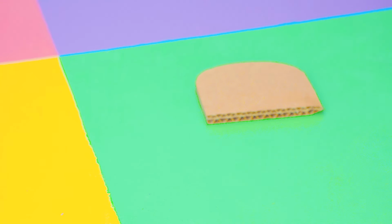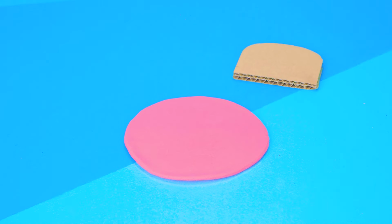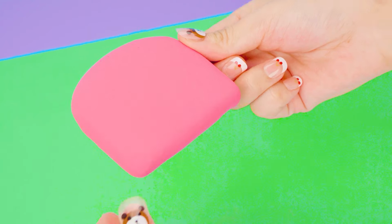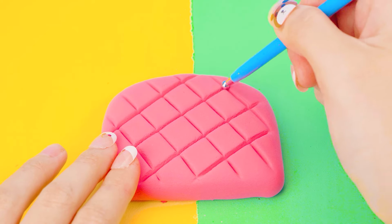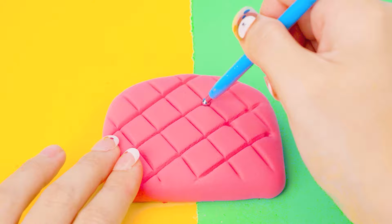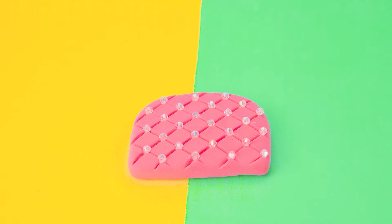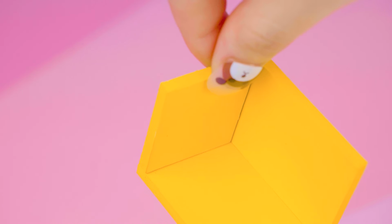We need a headboard, so let's make it. I'm using clay and molding to cover cardboard. Using a ruler to press on the modeling clay to create a texture for the headboard. Add a lot of powder. Looks so gorgeous. Next, I will make a nightstand by using Foamex and watercolors, and then gluing them.